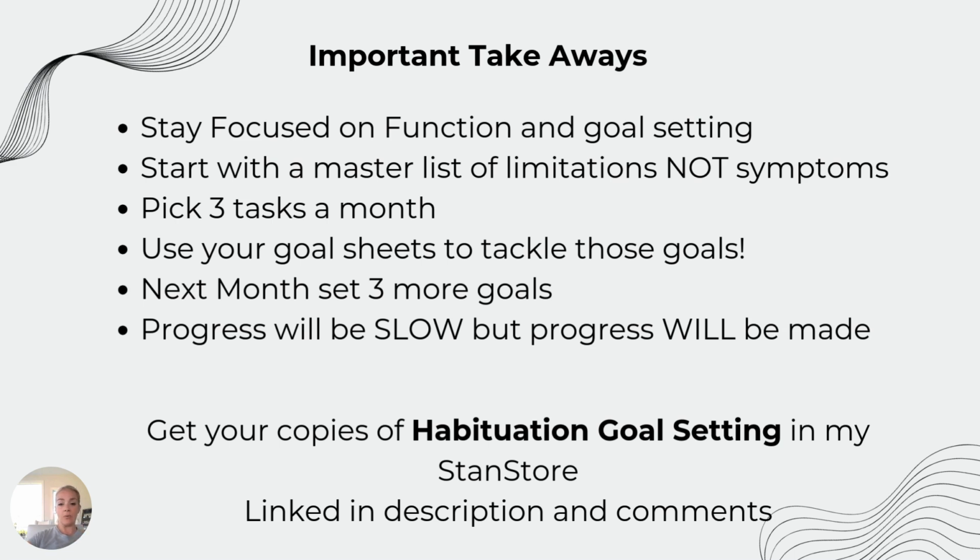So important takeaways for habituation. Stay focused on function and goal setting, not your symptoms. So even if it's 30 seconds longer or a minute longer, that is still a win for you before dizziness starts or before you feel like you have to step away.